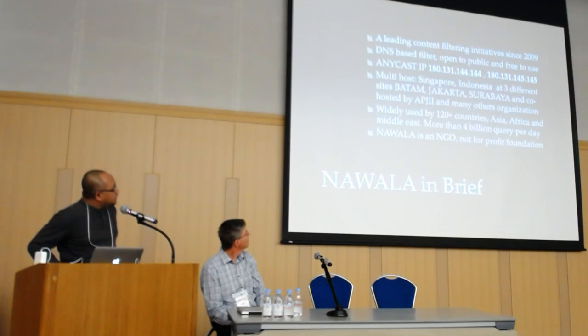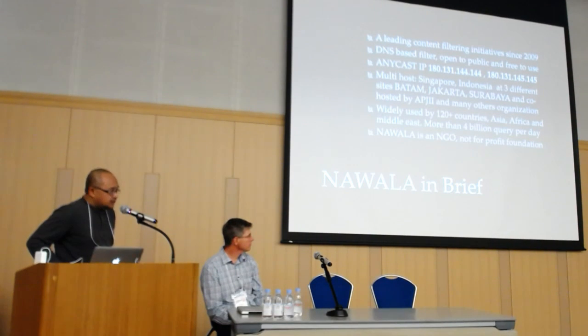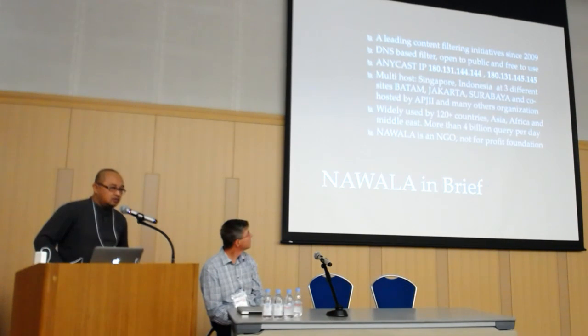This is the existing filtering system from Nawala. It operates from, actually, 2008, but it is formally online in 2009. It is DNS based, and we use Anycast IP. Those two IPs are open worldwide, not only used by Indonesian people, but also by many countries. The statistics shown there say more than 120 countries use this system, with more than 4 billion queries per day. And Nawala is an NGO, not a government organization.